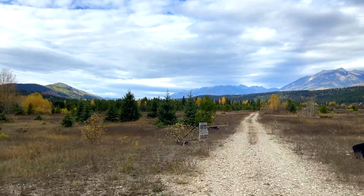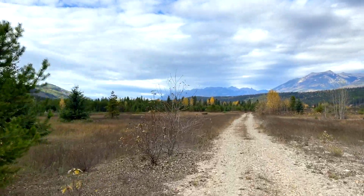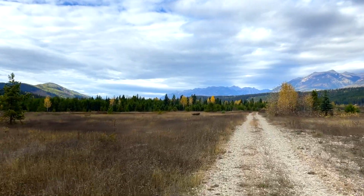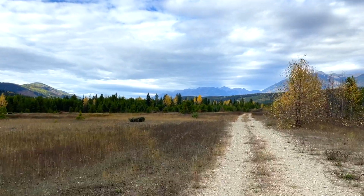But again, the whole property, it's gravel, it's flat, great opportunities for development. With 300 acres, you could have a whole town and still have enough room for your other industrial works and stuff like that outside of that.